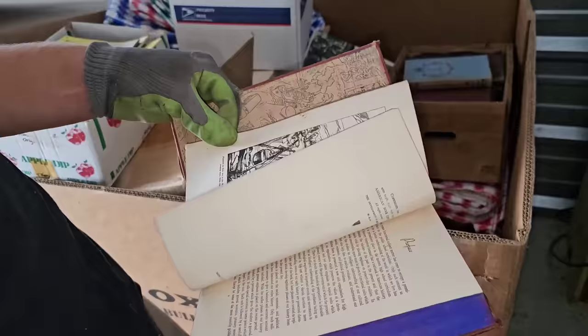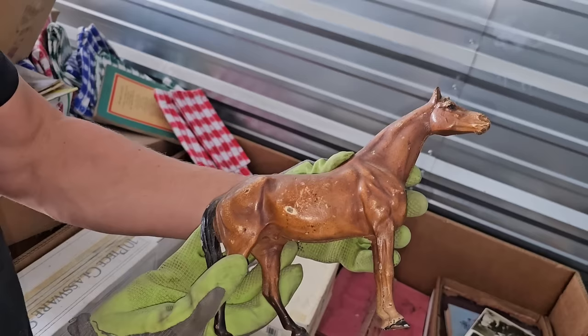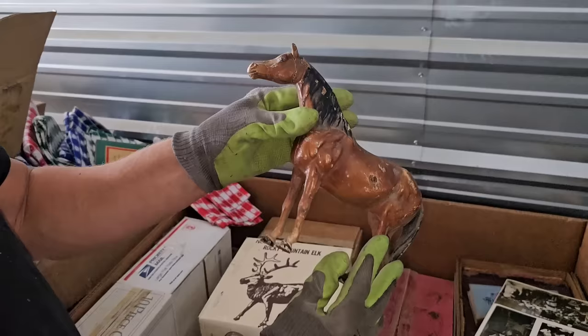Old books, Jeff. Maybe we'll find some money in these books. So down here, another horse. Oh, wow. That is awesome. That's metal. That's pretty neat. Cast metal horse. That's probably $100.